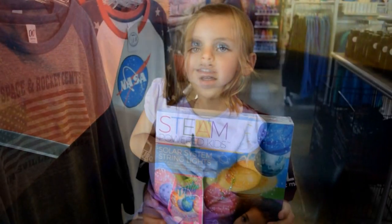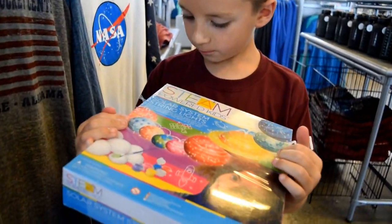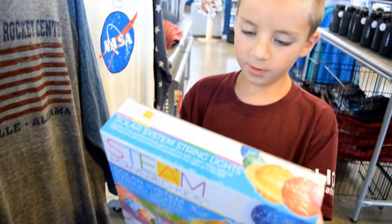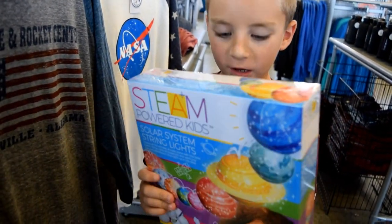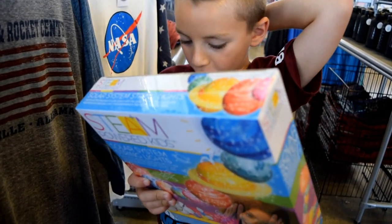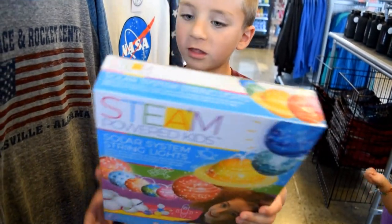Here's what Owen found. Here's what I got at the gift shop. It's called Solar System String Lights. You have a bunch of strings, all the planets, and then you paint them and connect them together to make the solar system.